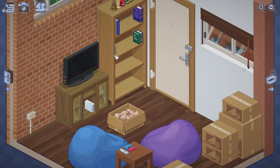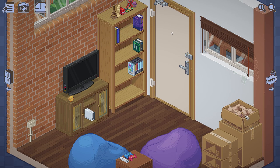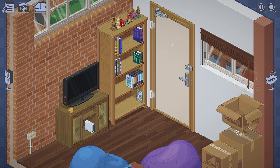There's the Wii. These are Wii games, so let's... This is GameCube. GameCube. GameCube. TV chicken. It looks like we have our own place now. These DVDs, alright. Bottom shelf.